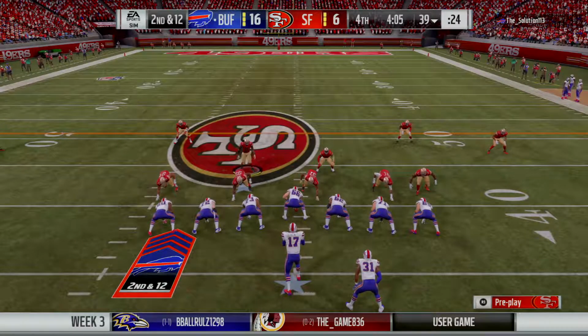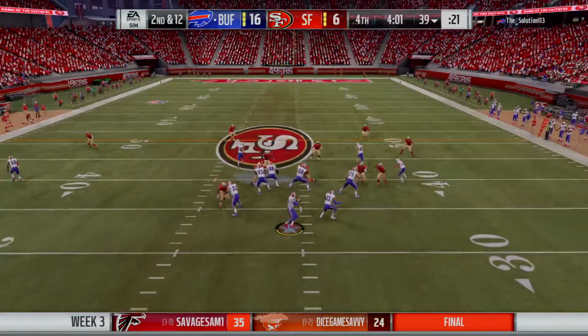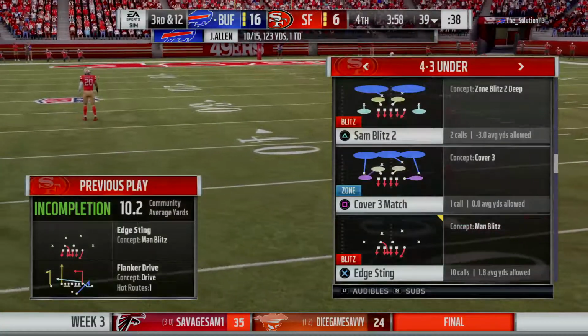And now they'll throw with Allen. And he'll be hit as he releases it, and that'll fall incomplete.